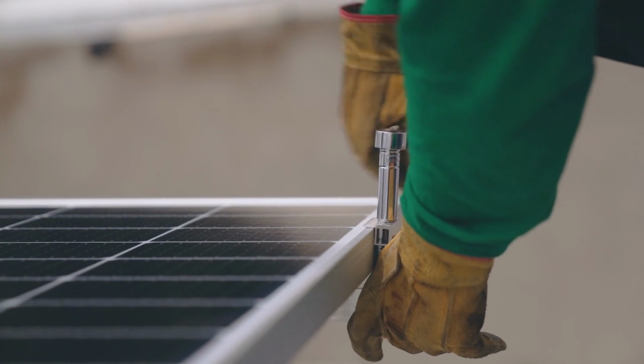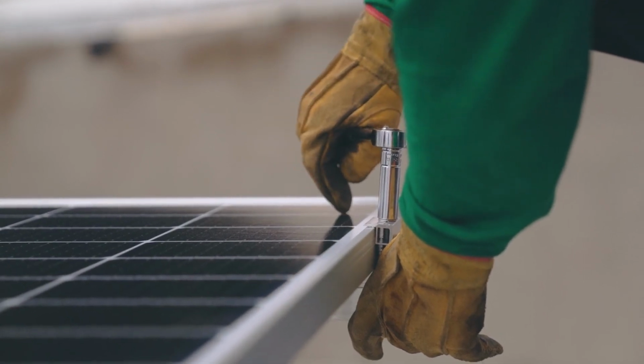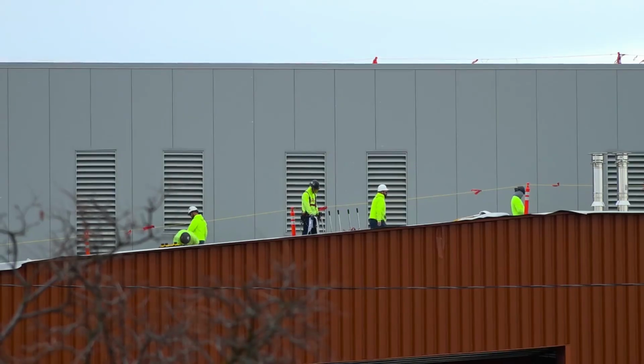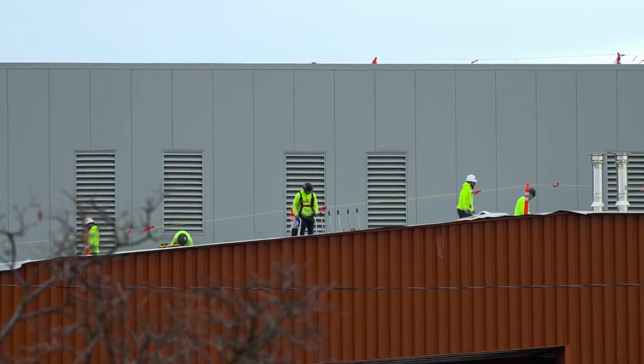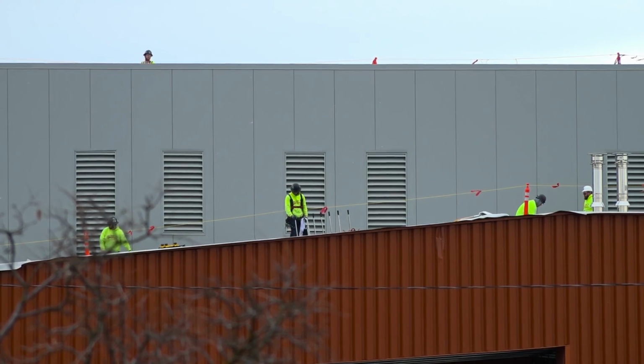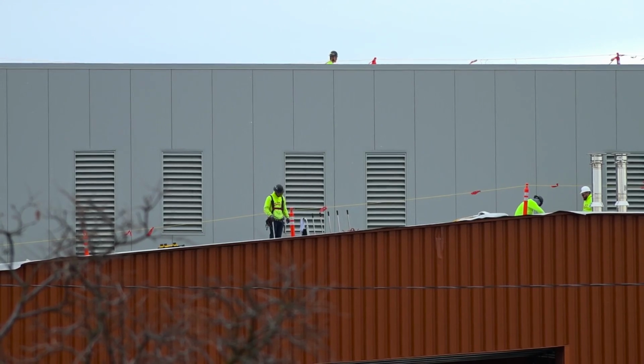The operations manager is another key stakeholder responsible for ensuring that the preventive maintenance program is aligned with the organization's overall objectives. The operations manager is responsible for overseeing the day-to-day operations of the facility and ensuring that production goals and targets are met. The operations manager must work closely with the maintenance manager to ensure that the preventive maintenance program is integrated into production schedules and that any maintenance activities do not disrupt production.